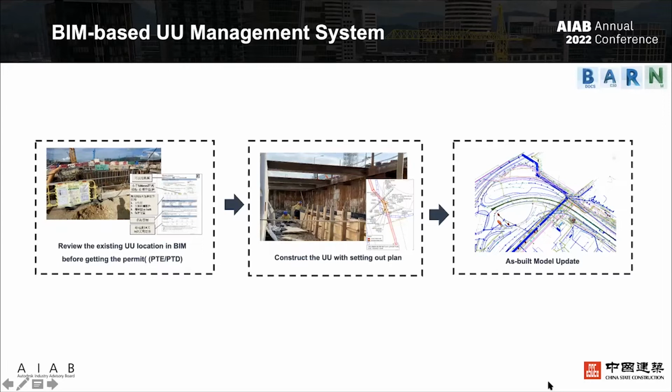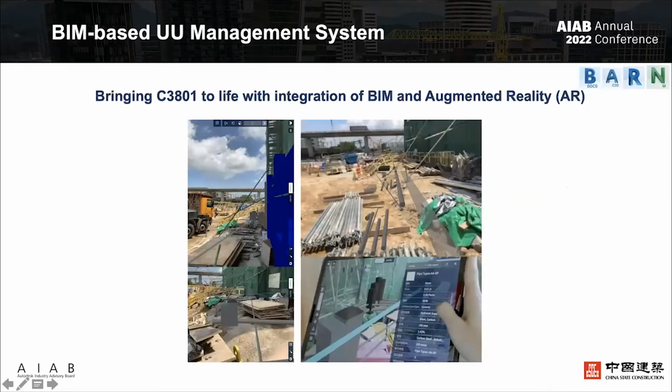Proven by statistics, it resolved 90% of the UU issues because this BIM-based management system for UU is effective in providing a full picture for coordination and also reducing the risk of abortive work and the damage of existing underground utility. And we also use AR technology to bring the BIM to life.